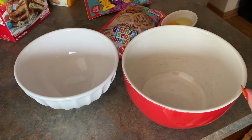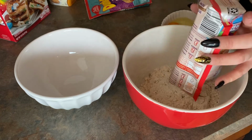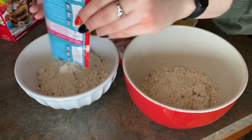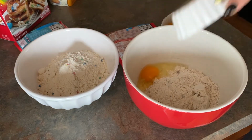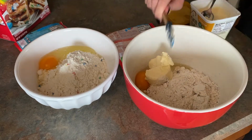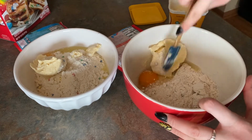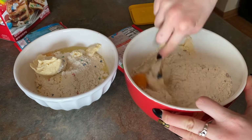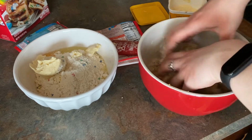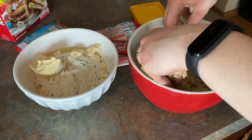Alright, so I figured I would just do one per bowl and make them at the same time. Listen, I've done so much cleaning today that I've gotten to the point that doing this with my hands just makes more sense.